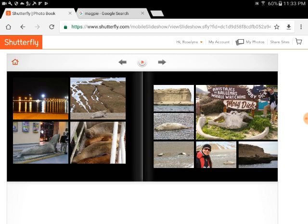And then we went to, oh, I forgot already. Oh, Peninsula Valdez. It's close to Puerto Madryn. That's where you can go whale watching. And you can also see penguins and more sea lions or elephant seals. You can see the orcas. We didn't get to see any orcas, but supposedly that's the area too.